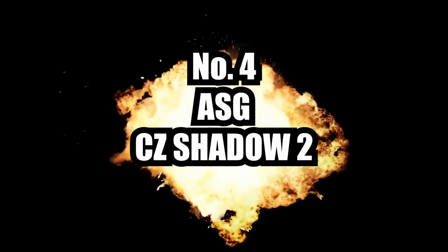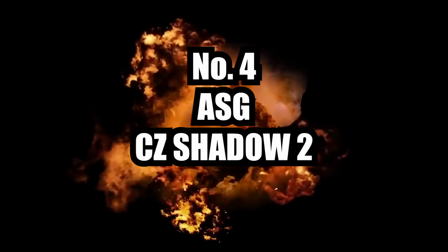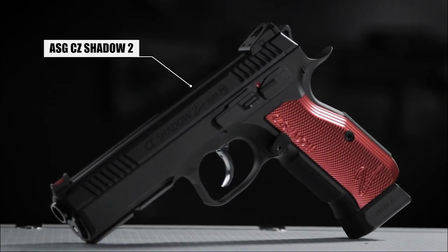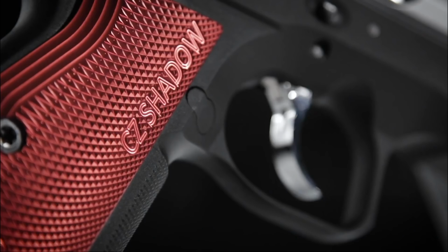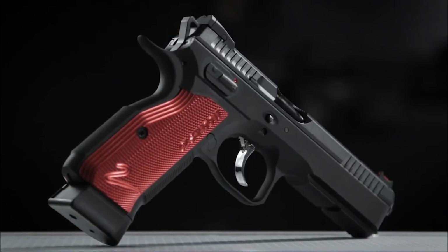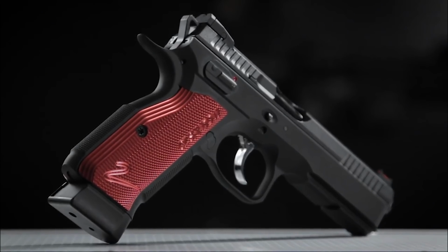Number 4, the ASG Shadow 2. Now, what can we say about this Czech beauty? Well, it's got an extremely low bore axis, making it great to point and shoot more accurately. It's got interchangeable grip panels to alter the design. It's fully licensed by CZ.